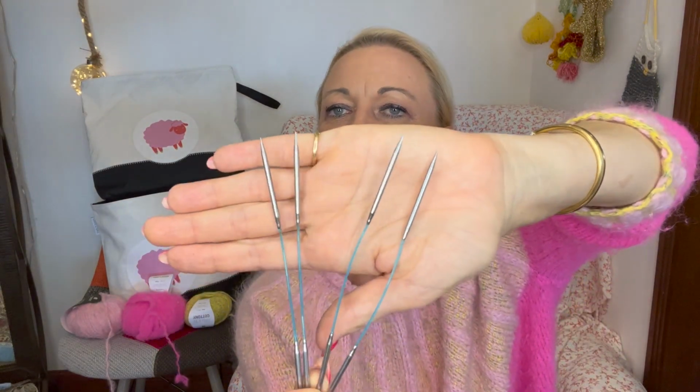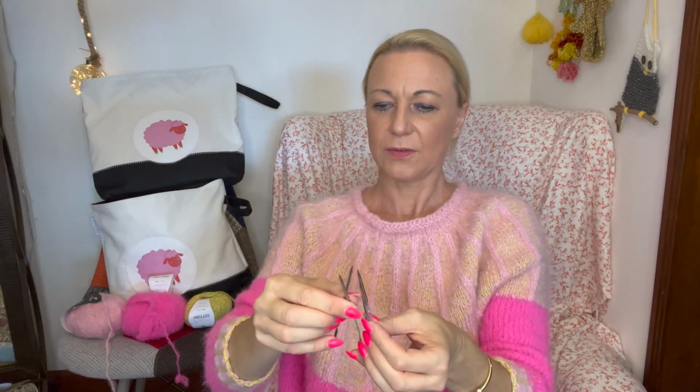They're starting from 2 millimeters to 3.5. So that's 4 needles in a sharp version, very sharp version, to knit in a round. I'm very happy with it. I tried to do something.